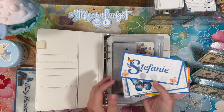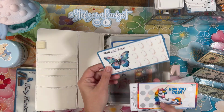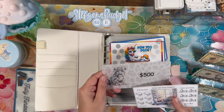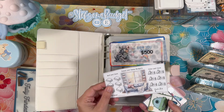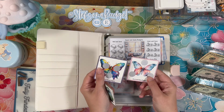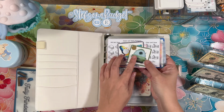And then she threw in a couple of extras. I've got a personalized challenge, which is so cool. I'm excited to do that. A butterfly roll and save. How cute is this little unicorn? And then another, this one is also vellum, and it's a little 500 placeholder with a snow leopard on. It's beautiful. And then I've got a cool little color and save mini. I just want to be in that little nook. I've got a couple of little butterfly mini scratchers, which are beautiful. And then how cute is this little mini car for a bonus scratcher?